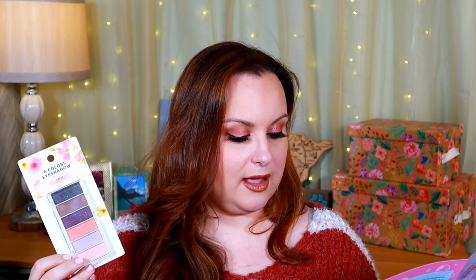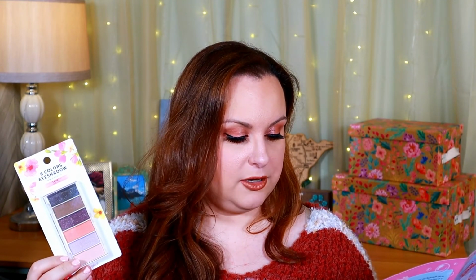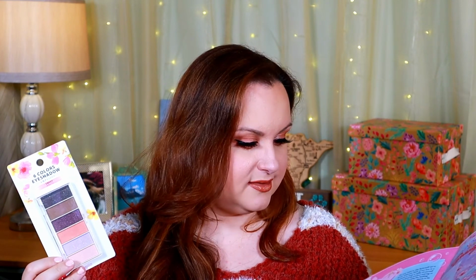This eyeshadow palette comes with 6 fun spring-inspired colors. Get 1 of 3 color sets. So I think this one is the sweet set. So it's pinks, purples, browns. This set is flowery and perfect for everyday wear.